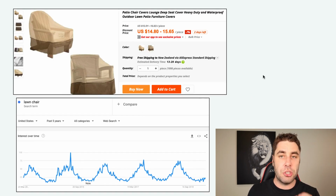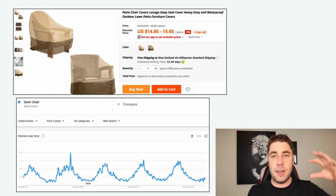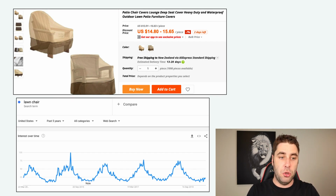Next one is lawn chairs. The reason I put this in, guys, is because, you know, this is a pretty basic lawn chair, but if you go on AliExpress, there's lots of different types of lawn chairs that you can promote. Once again, big trend every single summer, but this falls into the high ticket category. People will pay good money for these particular products. So even though the niche might be small, you can sell these for a high price that will make back a majority of your money to make up for the small volume. So lawn chairs, guys, I recommend checking out because it's been consistent every single summer.